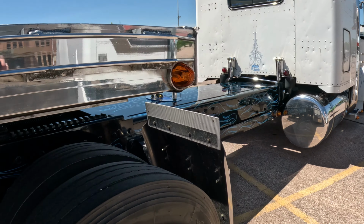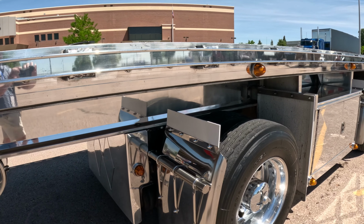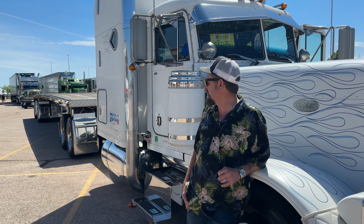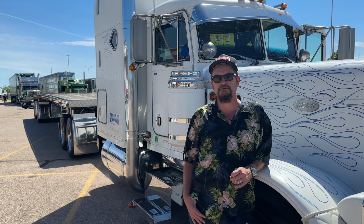Awesome. So the trailer's a 2019 East. It's the first new thing I've ever owned in my life. I ordered it from the factory and went and got it, and so I'm pretty proud of that trailer. I've never owned a new pickup or nothing, but I've had a new flatbed. So that was kind of a fun project.